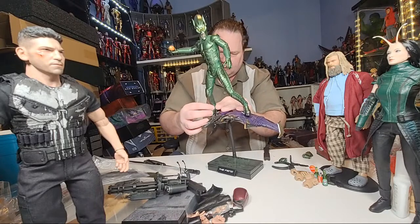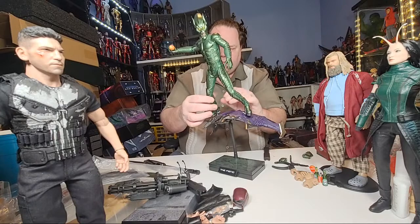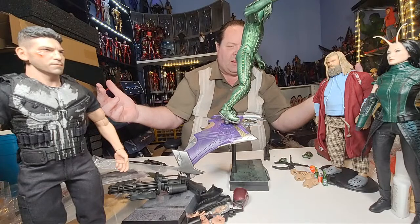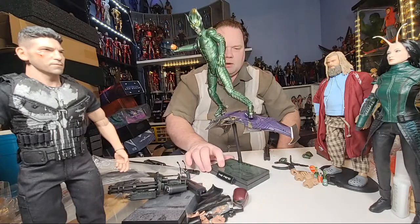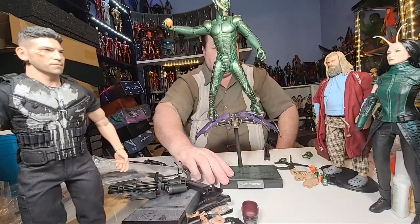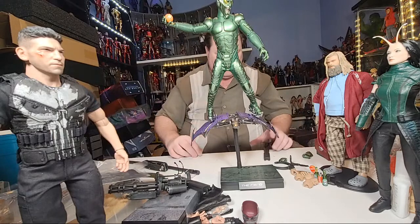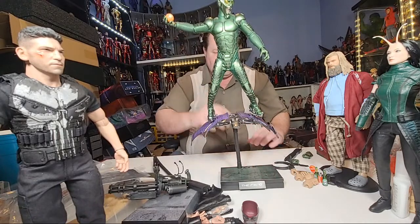Really pleased with the glider. It looks amazing. And I mean, you see he's standing there. Just putting them up in just a few quick seconds. He's big. He's a presence. Golly. I'm really impressed with this. Really. Really impressed.